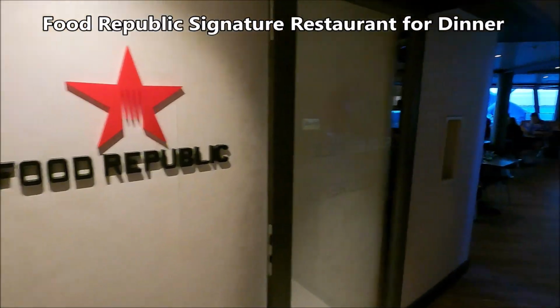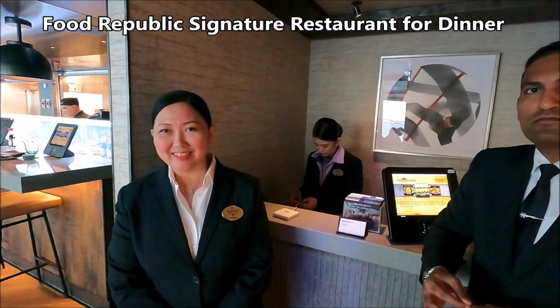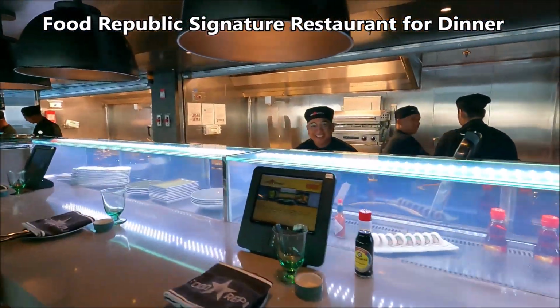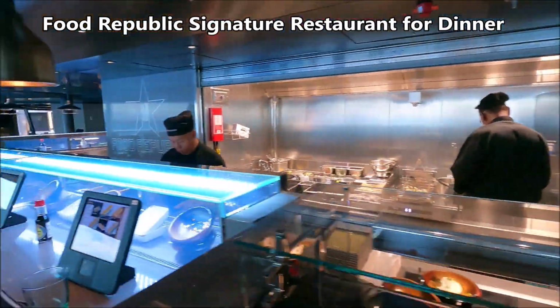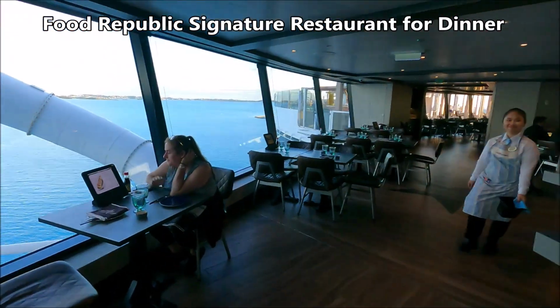So tonight we're eating at Food Republic. We are serving the Asian fusion. I can't wait. It's gonna be so good. So this is Asian fusion. They got some sushi here. They got some sushi chefs here. They're gonna be cooking up some fresh food. They cook up some fresh dishes here at the kitchen. And you get to order several different items and share them at your table.